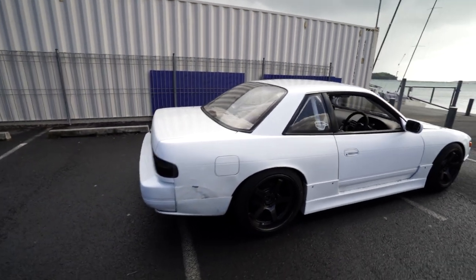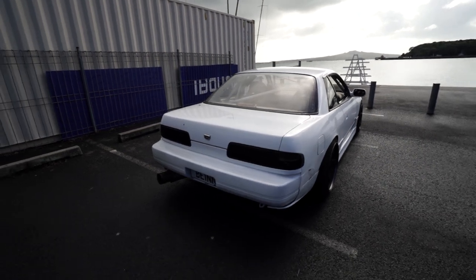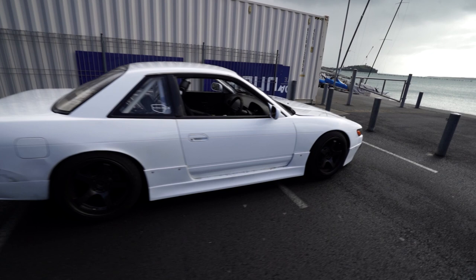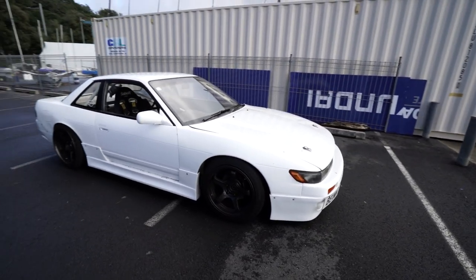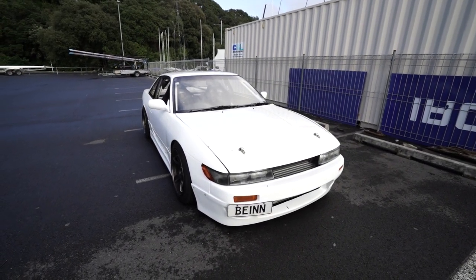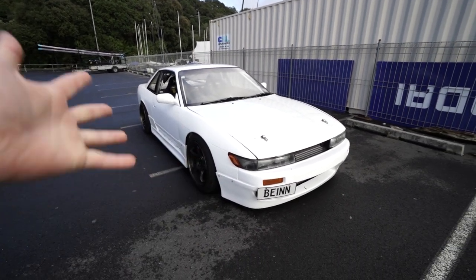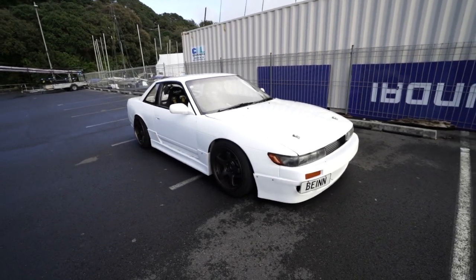It's a 1990 Nissan Silvia S13 or PS13. It's got an SR20 DET with the block from an S15, I believe. Honestly, I don't know a ton about these engines, but that's what I've been told. 10 years ago, it made 250 kilowatts at 17 PSI on a dyno. Obviously, that was like 10 years ago. So, I'm gonna go get it retuned soon and we'll see how it goes.